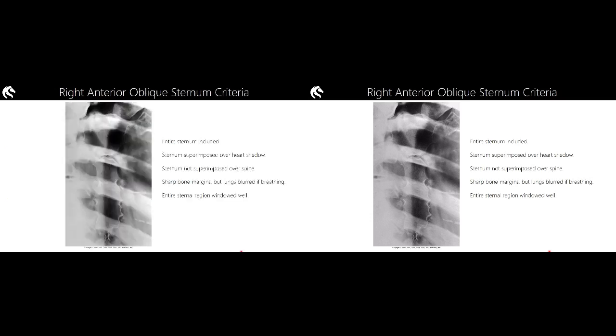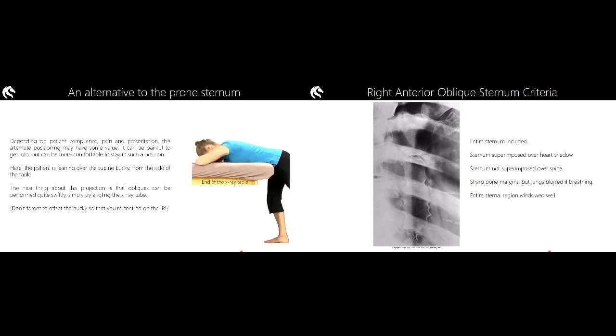So what should it look like? You should have the sternum superimposed over the heart shadow. You should show all of the sternum, and it should not be in any way over the spine. You should be having sharp bony margins. It should look like that. So that's our alternate there, okay? Don't forget, offset the bucky, because it's really easy to forget that. Once you've tilted in one direction, to forget you need to displace the bucky for the alternate one. All right.